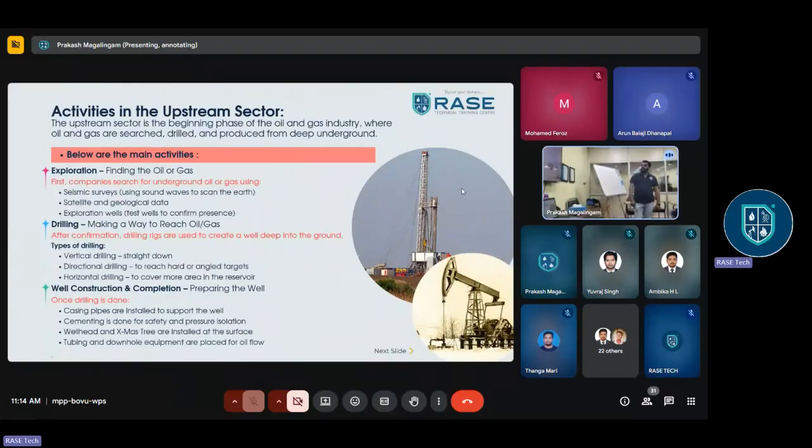It is the phase of the oil and gas industry where oil and gas are searched for, drilled, and produced from deep underground. So this is upstream. Below are the main activities. Exploration: finding the oil or gas. Exploration means wherever we are finding oil production, this is the finding of oil, the first stage called exploration. First, the company searches for underground oil and gas using a seismic survey. It is a special survey for underground oil capacity and capability.